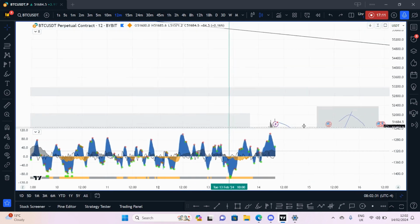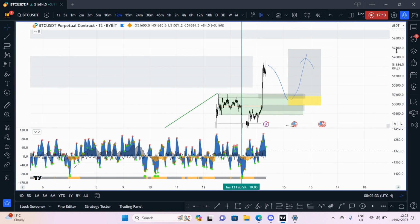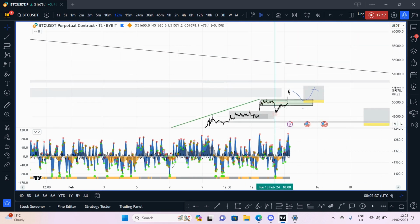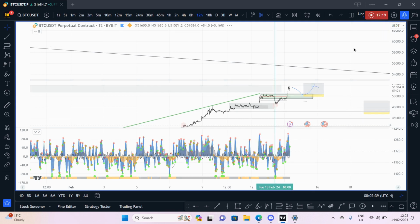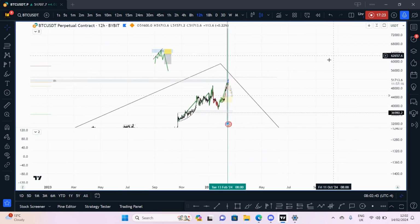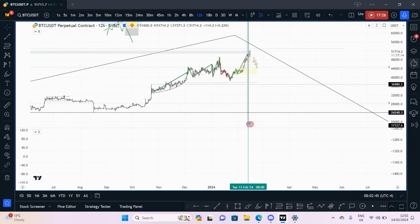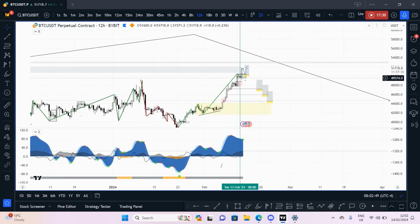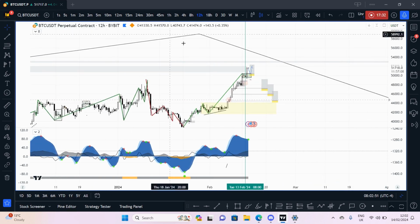In terms of our short trades, we're looking at this 30-minute supply, but we're a little bit hesitant because we know it's not as strong of a supply. But we're also looking at this 1 hour supply, 12-hour supply. Below us, in the immediate short term, we're looking at a retest of that range.